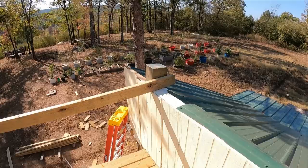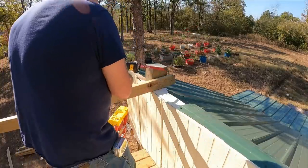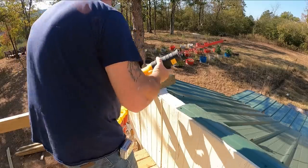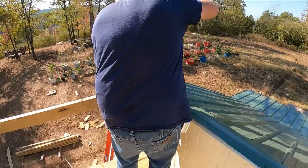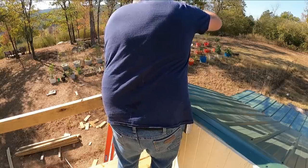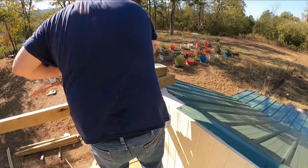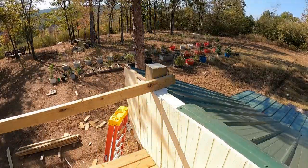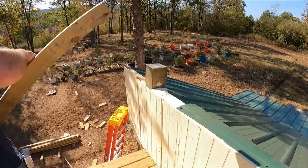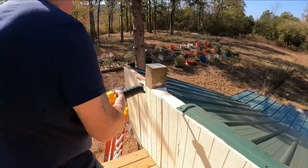All right. Got to cut this post top off. Not needed there, but the nails broke or stripped out. Screw stripped out here. All I got. All right, get as flat a cut as I can get.